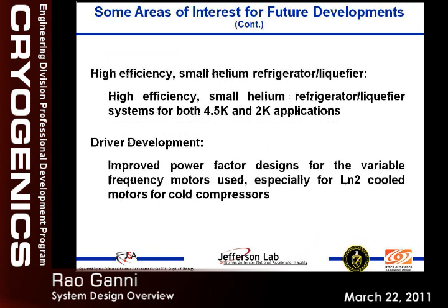These are the areas of high efficiency small refrigerators. If the machine is small, a lot more applications will develop, like sensors and things like water security. There's so much interest for all these things, but cryogenic equipment is inherently so large and so cumbersome to maintain that it itself prohibits development in other areas. And the other is driver development.